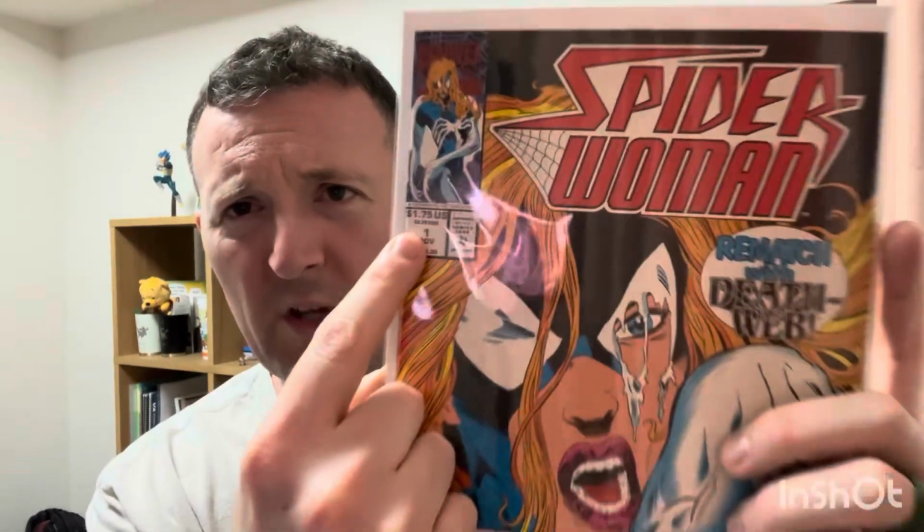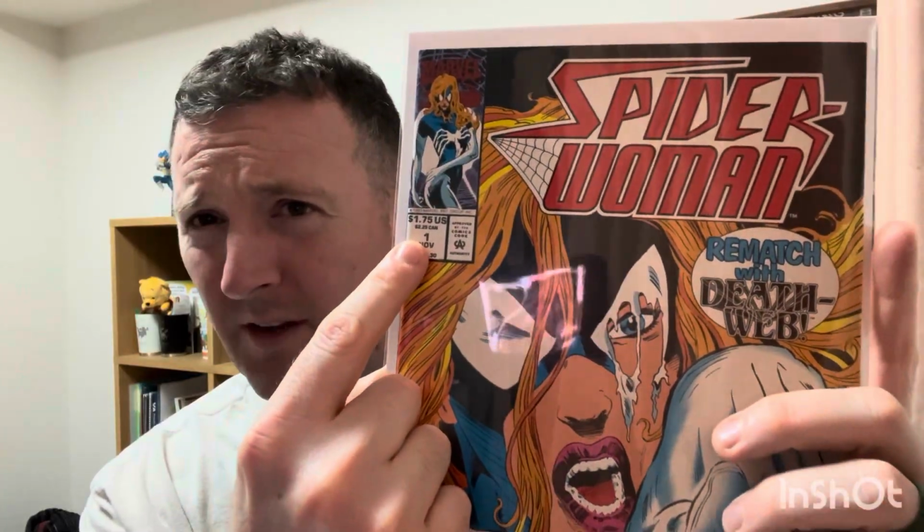This is Spiderwoman number 1, volume 2. Came out in 1993. There are 3 variants to this copy. You have the original copy here, which is a direct edition. You have a newsstand copy. And then you also have an Australian copy where the price up here is actually a little more than $1.75. I think it's like $2, I think it is.